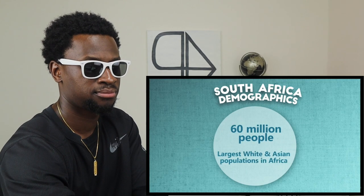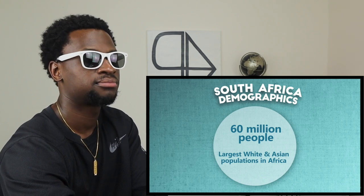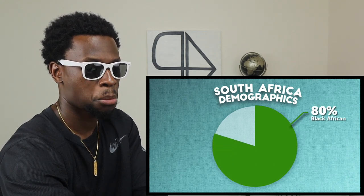Let's start with a pie chart, shall we? The country has about 60 million people and has the largest white and Asian populations and percentages per population in all of Africa. The country is made up predominantly of black Africans at about 80%. However, keep in mind, of this 80%, there are many groups.